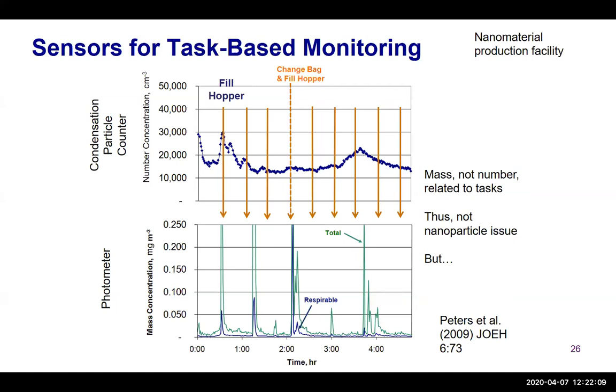Okay, so that's hazard mapping. Now we can also take our sensors, and we can put them near processes, and we can do task-based monitoring. So this is a nanomaterial production facility. We had a condensation particle counter, number concentration by time, and a photometer, mass concentration by time. We're able to see that the number concentrations do not correlate with the filling of a hopper or the change out of bags. But the photometer output shows that the mass concentration is very directly related to the process. So it's mass, not numbers, related to tasks, thus not a nanoparticle issue.